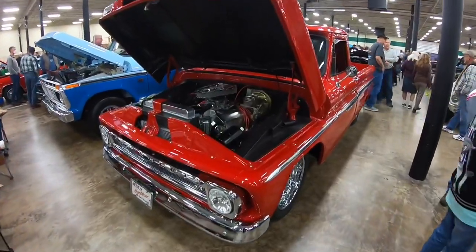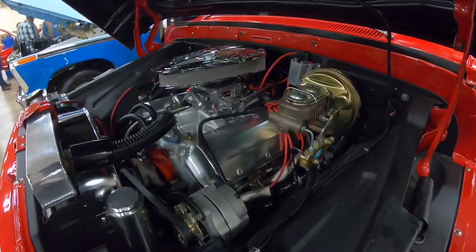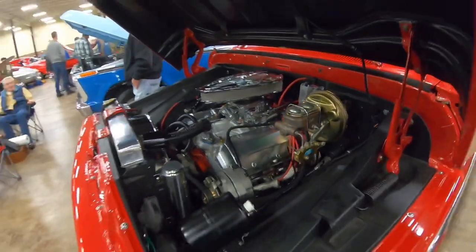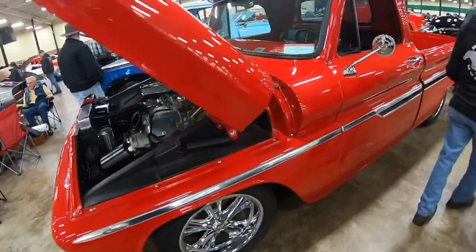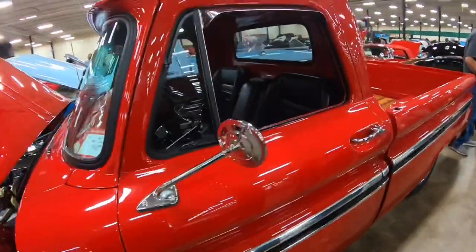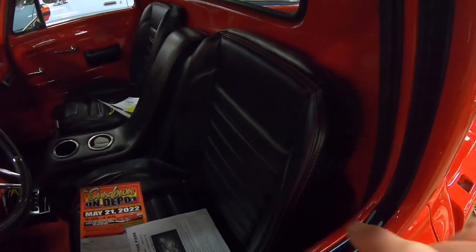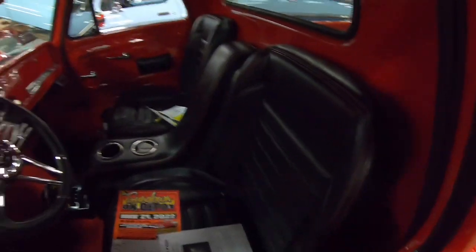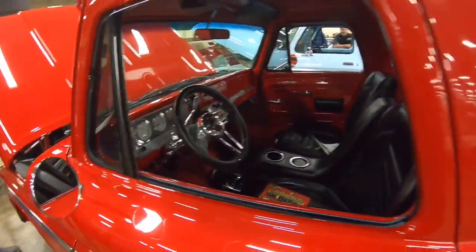Probably my favorite truck here today, this 1965 big block powered Chevy C10. Red on black interior, but it's got just a little bit of red stitching around the seats there that matches the exterior of the truck.